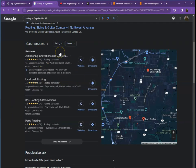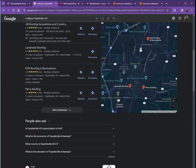right here. This is what we call the map pack. This is something you really would like to be on, since these are the ones that generate a lot of traffic and they're actually easier to find. One way for you to be here is you need to have a Google My Business profile, wherein you'll enter as much information as you can, like the company name, phone number, email address, company address, hours of operation, photos, and so on and so forth. Also, if you put the same information in as many directories as you can, like Yelp, Yellow Pages, Angie.com, so on and so forth, that will really help you a lot to appear in the map pack.